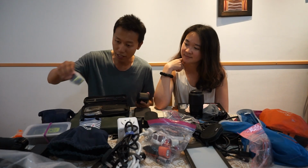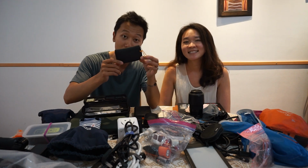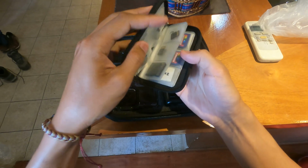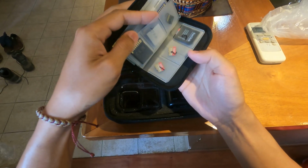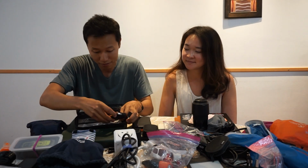I have 3 here and 2 more, so I carry 5 GoPro batteries. And the most important piece of equipment here, this guy holds 5 terabytes worth of SD cards. Yeah, and some mini thumb drives. And some mini thumb drives and everything, so definitely cannot lose this. Otherwise, you're not going to get any more videos. That's it for the GoPro.